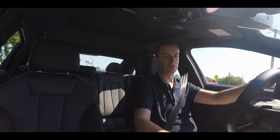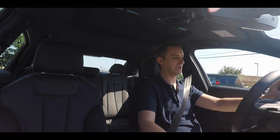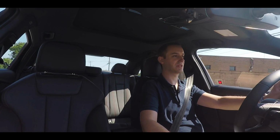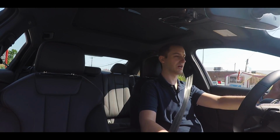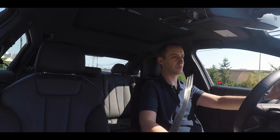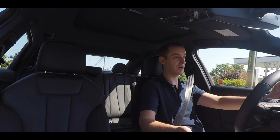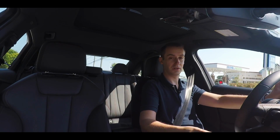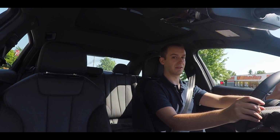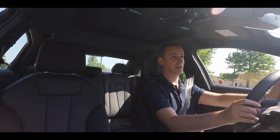Now, when it comes to acceleration and horsepower, this is the all-wheel drive model, so it does have the 252 horsepower. It's upgraded from the base A4 that's front-wheel drive, so it does have more power. I think it's got 278 foot-pounds of torque. So from a dead stop, this thing pulls pretty well. I know it's just an A4. It's not supposed to be a sporty model or anything like that, but I'm pretty impressed with the power that it's got, and I'm pretty happy with it.